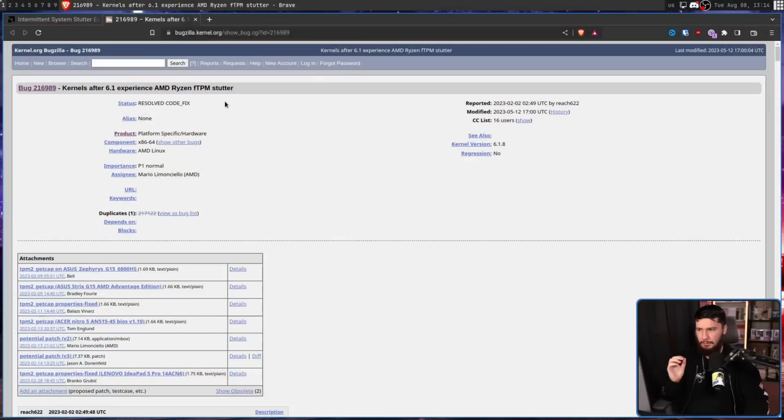Everything was fine on Linux until Linux 6.1, because now in this version, by default when present, AMD's fTPM was being used for random number generation. And it turns out that whatever problem was happening on Windows wasn't just a Windows problem, because the exact same symptoms started happening on Linux as well. This got reported in this bug report: "Kernels after 6.1, AMD Ryzen fTPM stutter."